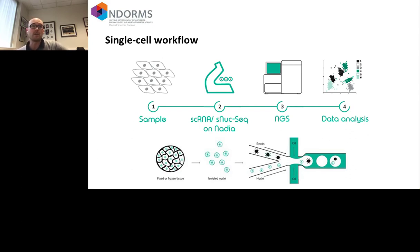You have a stream of oil, a stream of beads decorated with oligonucleotides that capture RNA. This buffer also contains lysis solution, and separately you have a stream of cells. So once the cells encounter the lysis buffer in the bead, they lyse, release their RNA, and then are captured within the bead. The library is prepared as per the original DropSeq protocol.